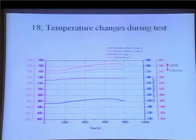It shows the temperature change measured at various positions on the reactor chamber. All positions on the reactor temperature rose several tens of degrees during the test duration. Here, we can estimate the excess heat generation as 40 watts when the temperature rises by 130 degrees centigrade.